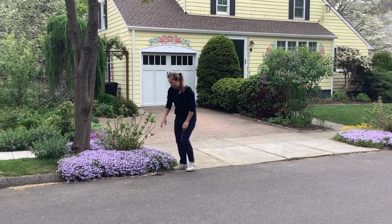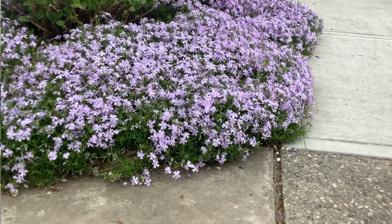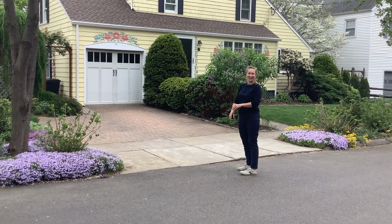A wonderful combination with the hydrangea and the creeping phlox. Beautiful flowers. And I think it looks good with our house on both sides of the driveway.